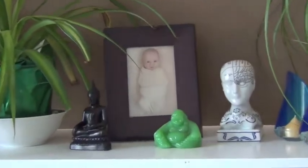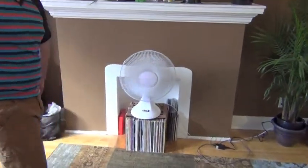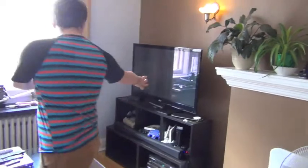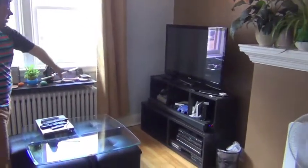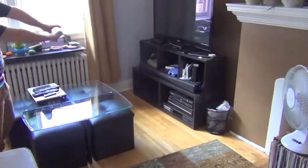That's a cute one. You'll recognize maybe this crate down here featuring a lot of the records that I got from you and Dad. Then we have my entertainment unit right here, my TV, different video game systems, PVR, DVD player, and a nice speaker.